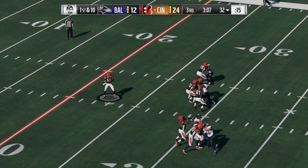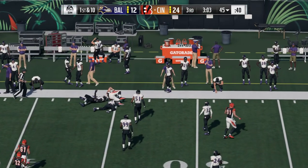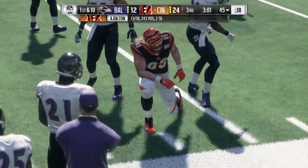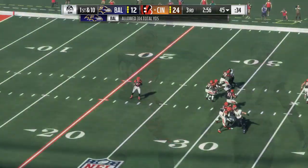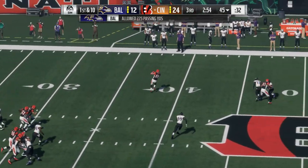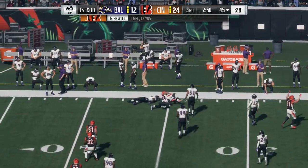Dalton, first and 10. He's just going to dump this one off to his fullback out of the backfield. It's a gain of 13, and the Bengals have a first down. Now, that's often a surprise for the defensive guys when they see the big fella slide out of the backfield and catch the ball. Not something they usually go over in practice very often.